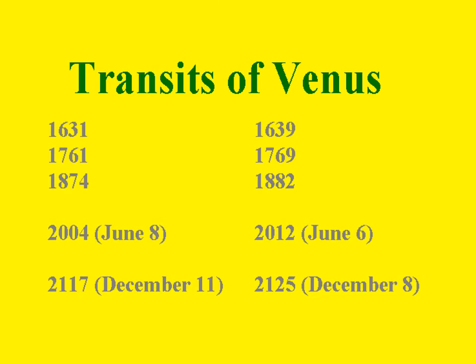The transits come in pairs, and I think I mentioned this in an earlier lecture. The most recent transit was on June 6th of 2012, and that was visible from the TCC campus, and we set up telescopes and looked. If you missed that, the next one is going to be in December of 2117, and then it'll happen again just a few years later in 2125. So this is a standard pattern: you get a transit and another transit about 8 years later, and then over a century passes, and then you get another pair of them.